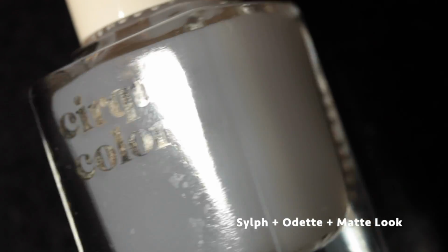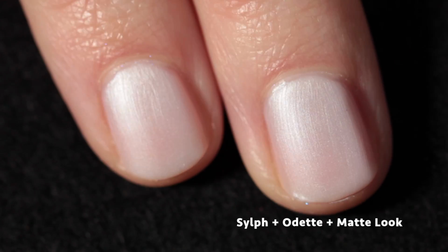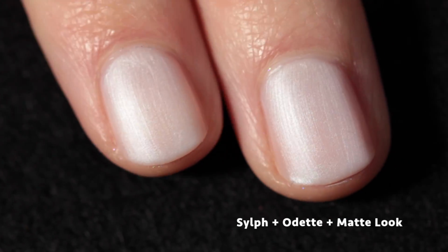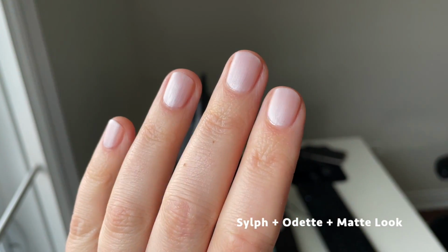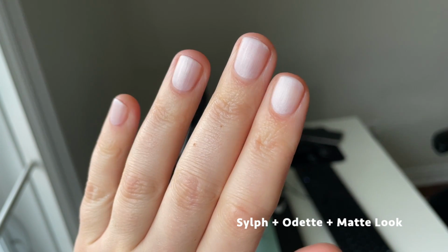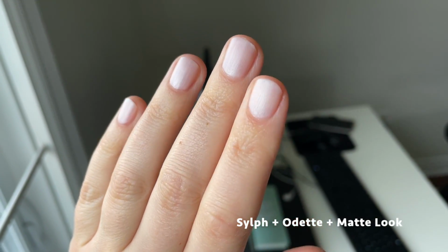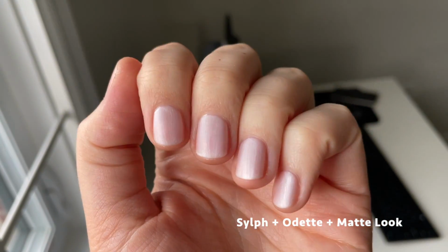And now I wanted to try putting a matte top coat, so I used the Cirque Colors Matte Look top coat over top to see if I could really achieve a pearlescent look, and I personally really like this. Again, it's a little unforgiving up close in my macro swatching, but here at a distance, the brush strokes aren't that obvious, and I think it's really pretty.